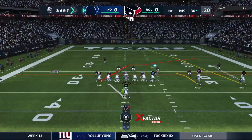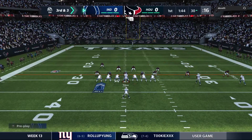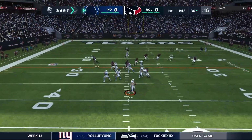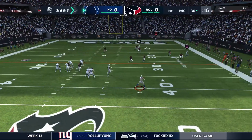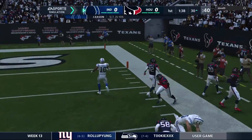It's been a pretty long opening drive. This will be play number 11 coming up on 3rd down. Here's Eason off the play fake. Flush to his right. And that will be incomplete.